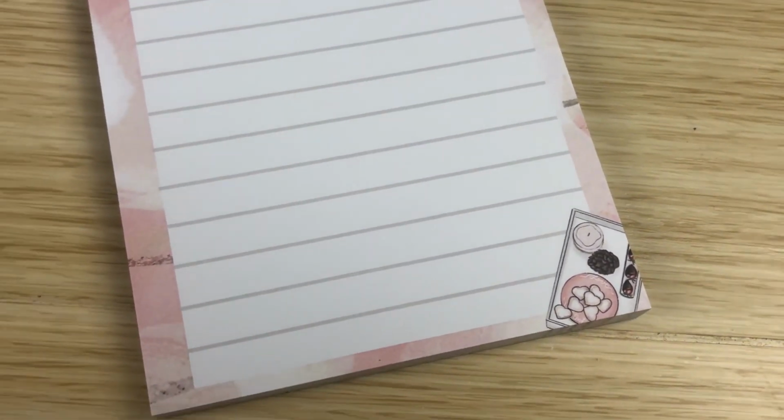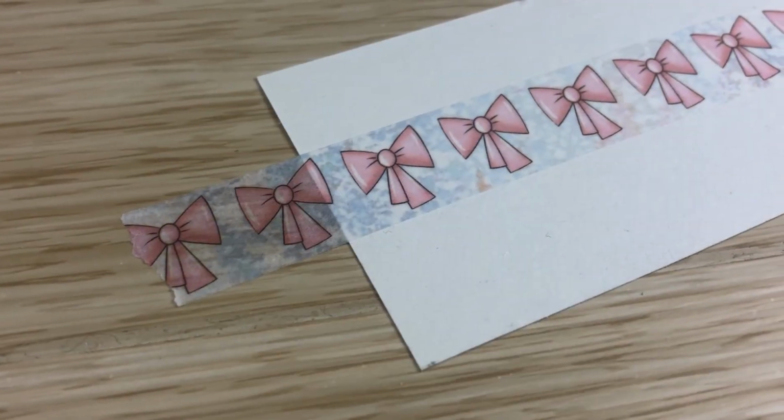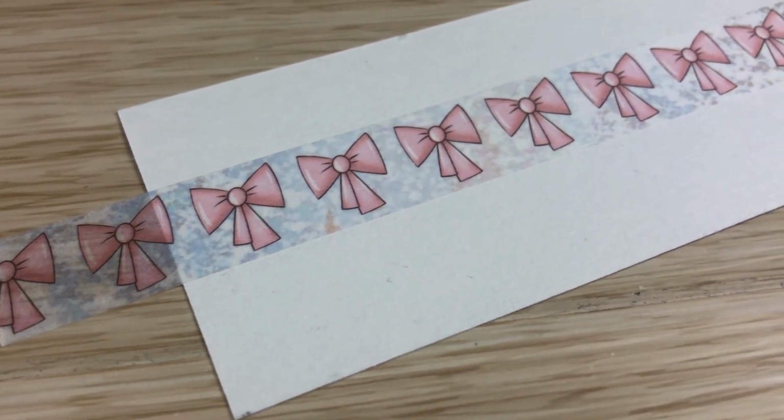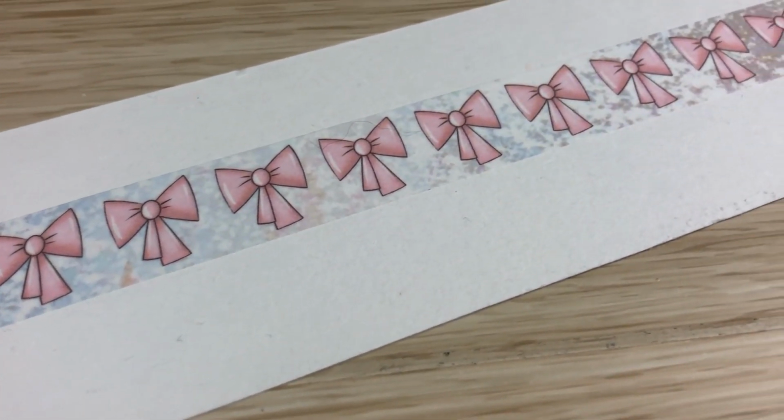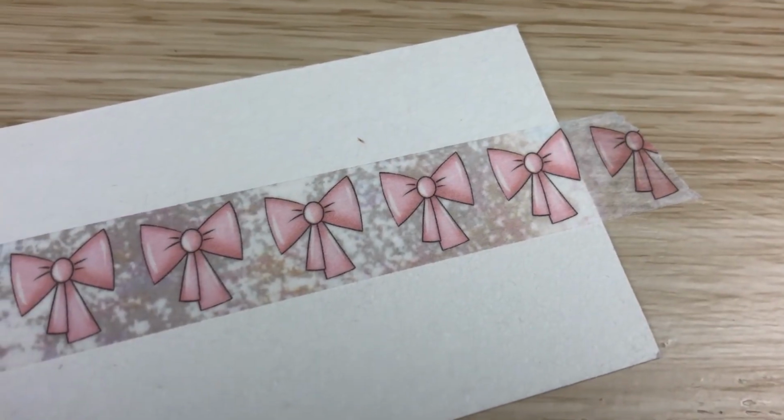And I don't like pink. Gotta stop saying that. I know I like pink. But it's just really, really cute. And more than that, I love the washi tape that goes with it. So if you didn't see the video, I'll just put a little bit out for you so you can have a quick look. It's just so pretty.